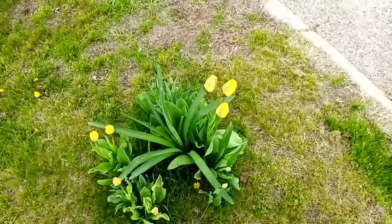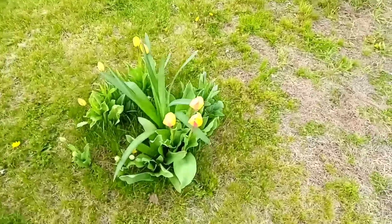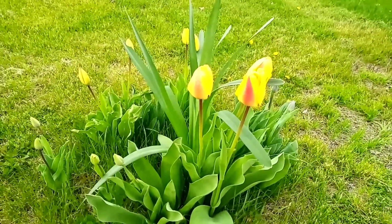So I just wanted to leave you with some pretties here at the end. Again, these are the tulips that are out by the road. There's some yellow ones and then some others coming up.